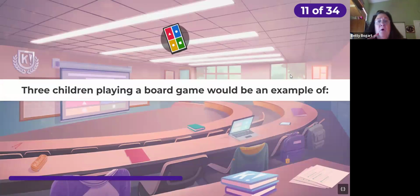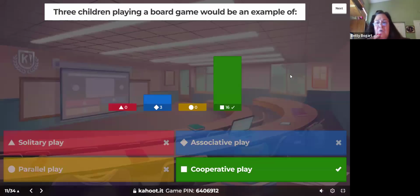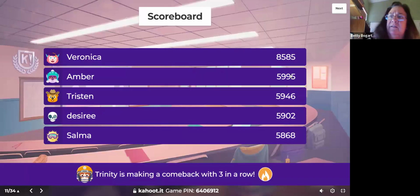3 children playing a board game would be an example of what type of play? And that is cooperative play. Really good. A board game, there's a goal. Somebody's going to win, and that's why it's cooperative. If they were playing together with no goal, that's what associative is.